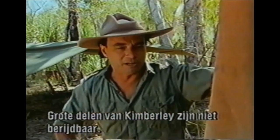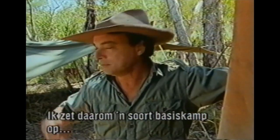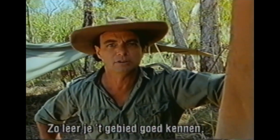Of course, up here in the Kimberleys, your poor old motor car can only take you so far. I find it best to put up a bit of a base camp like that and then walk out each day, radiating out on a daily basis. That way you can have a real good look around the place.